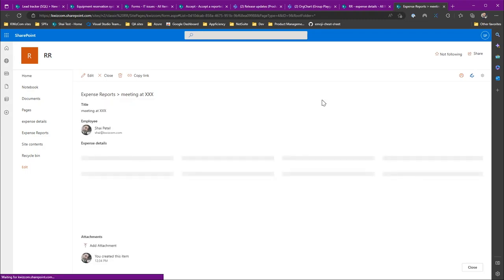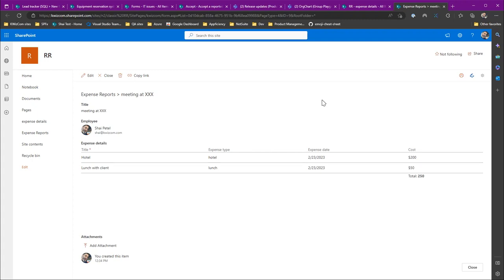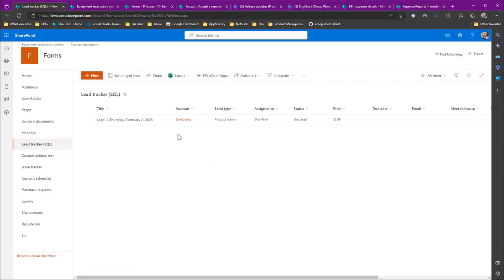Yeah, Rick, please feel free to post in the chat if you have any follow-ups there. And Shai, it may be helpful to dig into the actual setup on the Forms layout app and the custom actions and activities as well, just to give people a bit of a view into how that's set up.